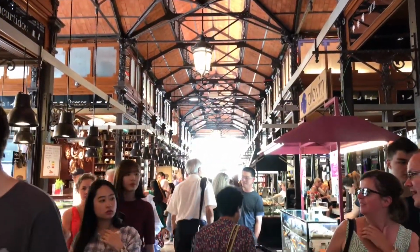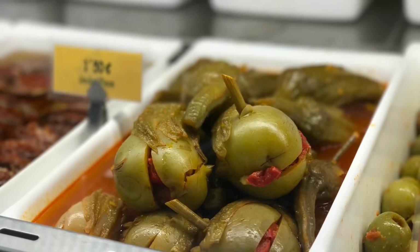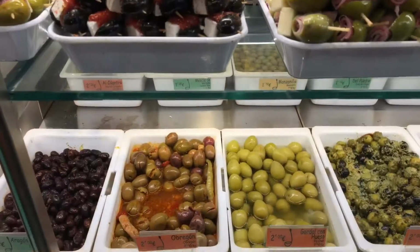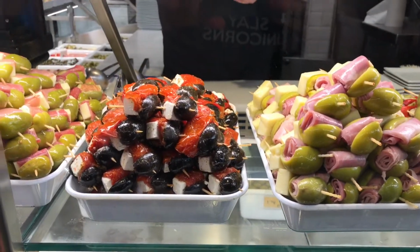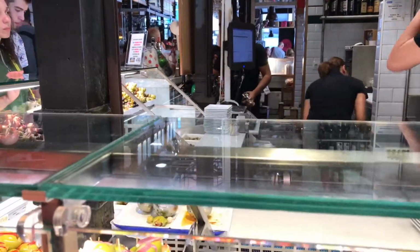Look at that stuff. Baklava, there's yogurt shots, there's macarons. And of course my favorite, olives. Oh my god, I want to eat all of these things. It's literally like food trucks but permanent in an enclosed market space. It's so good. So we got these picante olives.